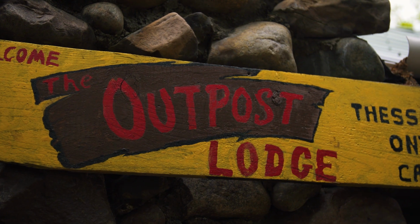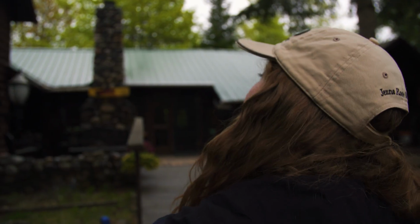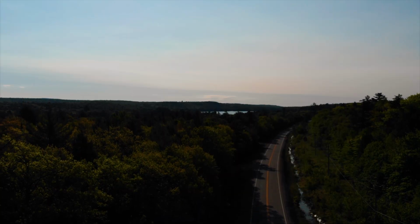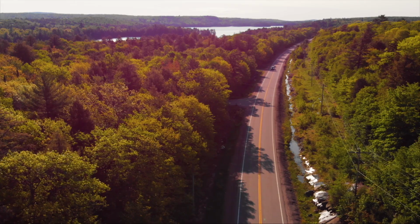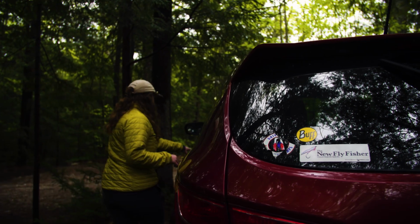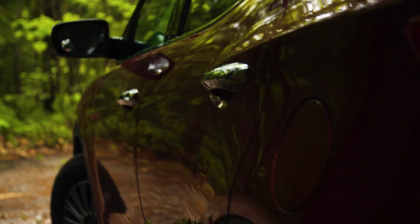This week, we are the guests of Jim and Ann, owners of the Outpost Lodge, which is located just north of Thessalon, Ontario. This drive-to location, which is within 2 hours of the US-Canada border, is ideal for anglers who are searching for a wide variety of fishing opportunities, all within less than a 10-minute drive from the main lodge.